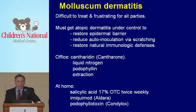Unfortunately, there's not an ideal treatment. Try to get the atopic dermatitis under control. Try to get the scratching under control. In the office, there's a handful of things that you can use listed here, and later you'll get them in either your videotapes or handouts. And then at home, you can also have patients use some of these items. And again, these are off-label uses of these products.